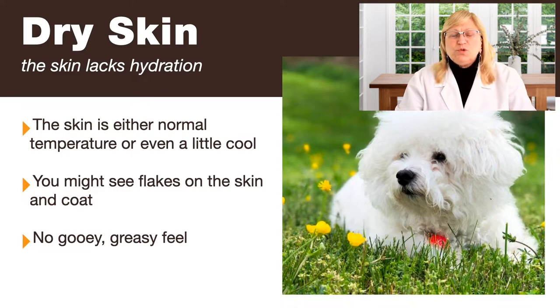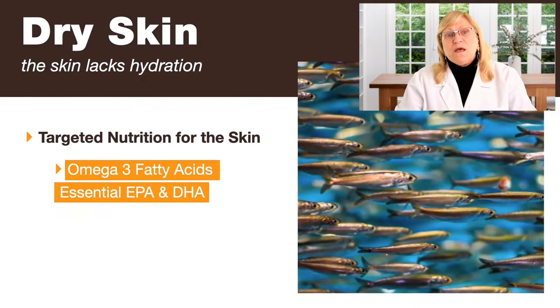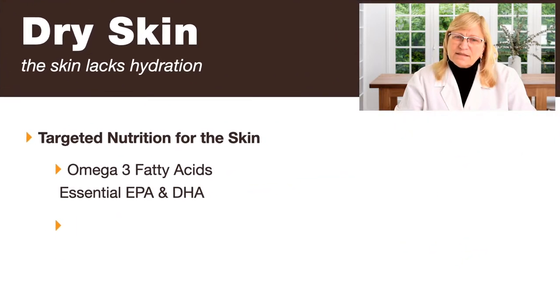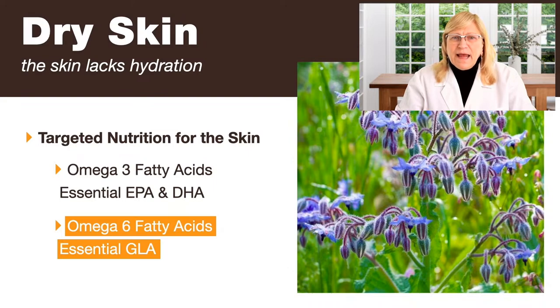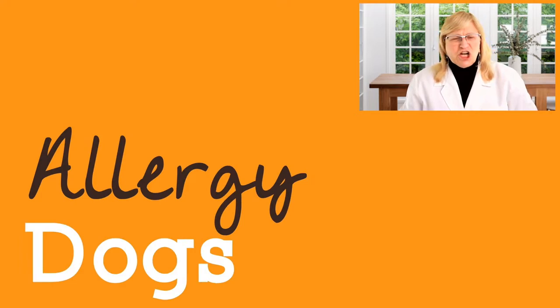And the best way to rehydrate the skin is to use omega-3 fatty acids. So things like EPA and DHA, as well as omega-6 fatty acids, GLA. And adding those fatty acids tends to develop a really wonderful hydration, or yin, to the skin and to the coat. So pretty simple. If it's just a dog that has dry, itchy skin, adding omega-3 fatty acids or adding a GLA like from evening primrose or borage oil or even hemp oil are great choices to rehydrate the skin.